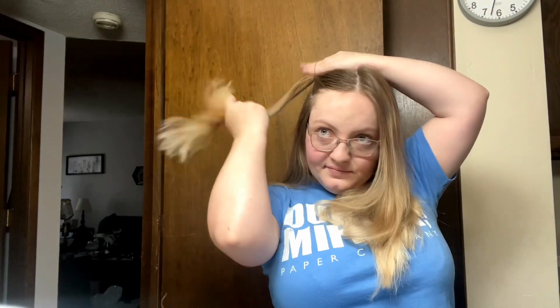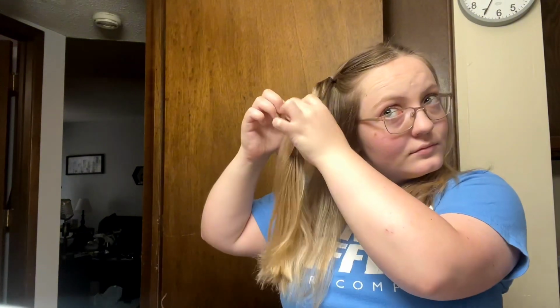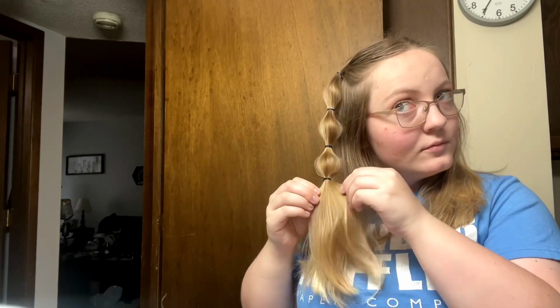Alright, the next one is definitely a fun, more festive hairstyle, I feel like, that I normally do. But these are the bubble braid pigtails. And so I basically just put 2 sections of hair up like that into these little half ponytails, and we do bubble braids. So basically you can use these little elastics and you tie them off into separate little sections like that, and it creates these little bubbles.